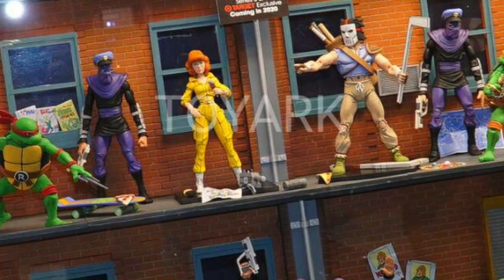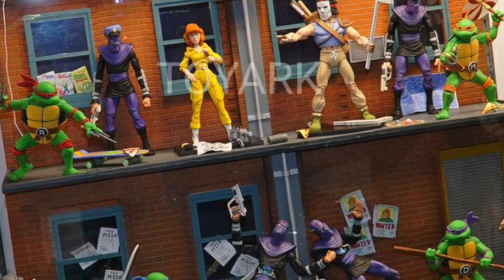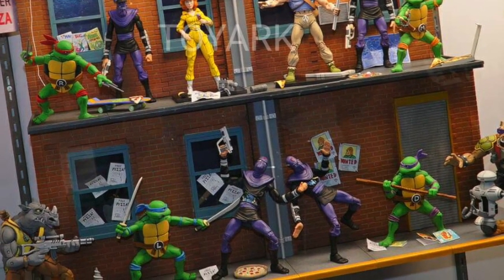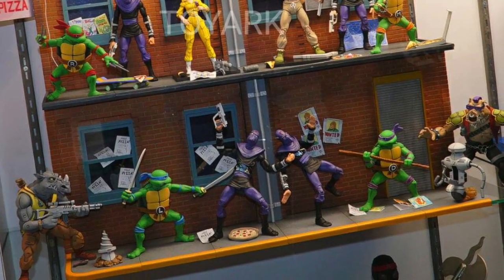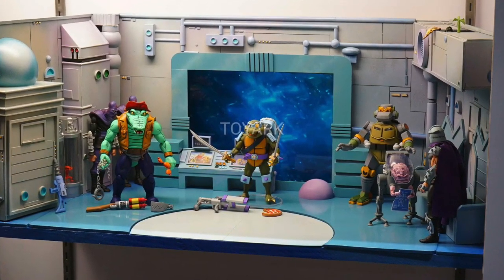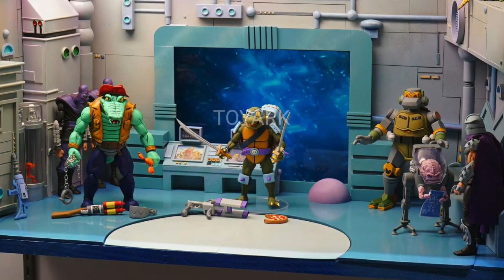Now let's get into some figures. Let's start with NECA. Looks like they're going full steam ahead with these turtles. And I couldn't be happier. The Casey Jones looks great. The April looks great. We got a Rocksteady and Bebop that we knew about, but it looks like they're still in the works. And then what made me super happy were the showcasing of all the villains. We got a Metalhead, Leatherhead, and Slash coming.